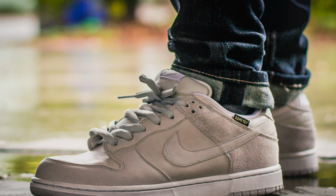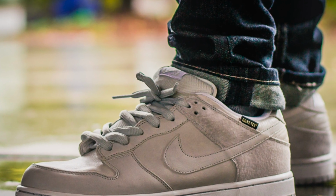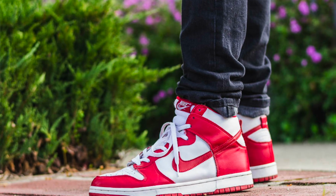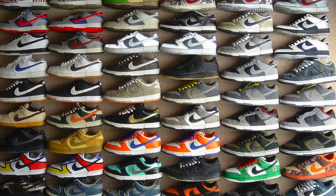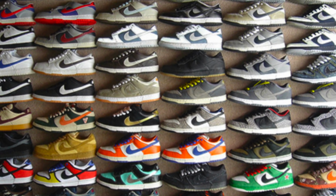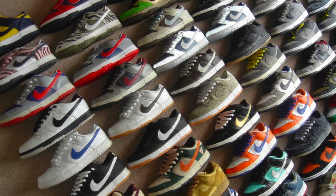So moving on to the number 1 spot, we have the Nike Dunks. Definitely one of those shoes that I love. I think it's just a great model. I love the overall aesthetics of the shoe. It kind of reminds me of a Jordan 1, but it has some crazy colorways you can get with the Nike Dunks, and they're just a really classic looking shoe.